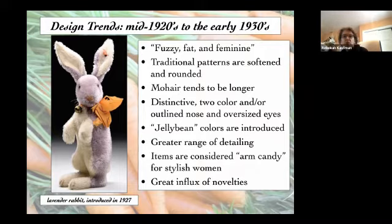You're going to see a distinctive two-color or outline nose and oversized eyes. And that's one of the ways to date rabbits, is to look at their nose stitching. You can see the rabbit on the left has a solid nose with pink. Later rabbits have a nose that's more of just an X or an outline. And the rabbits from this era, from the 20s, often have oversized eyes. And that's, again, to add to their childlike appeal.